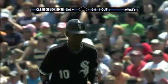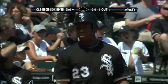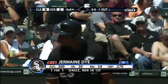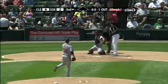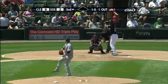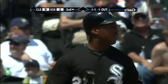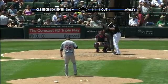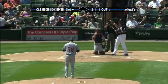Well, this game is still winnable, my man. Still winnable. 7-run lead, still just the third inning. But I don't think that the Tribe is going to be quite as generous in the walk department as our staff has been today. Here's Jermaine, singled and scored back in the first. And that's out of play. 1-1 to count. It's 2-1. That ball just off the inside corner.